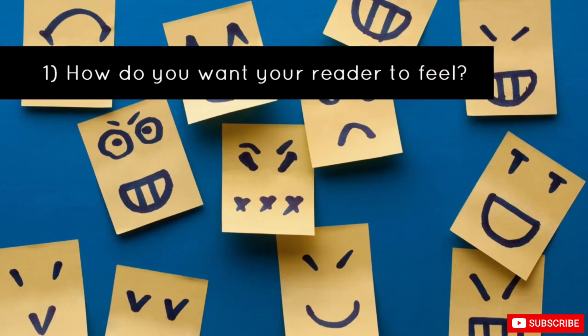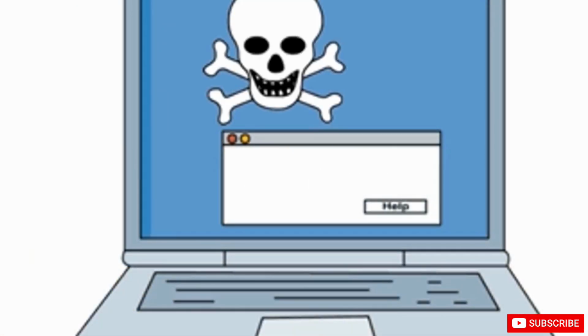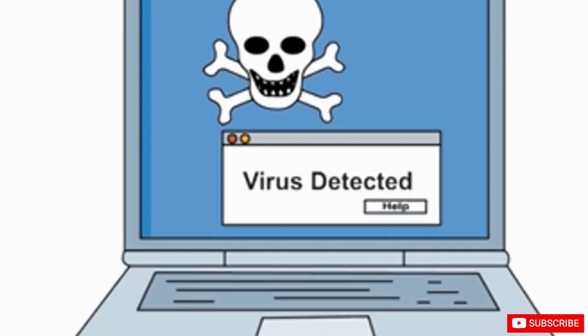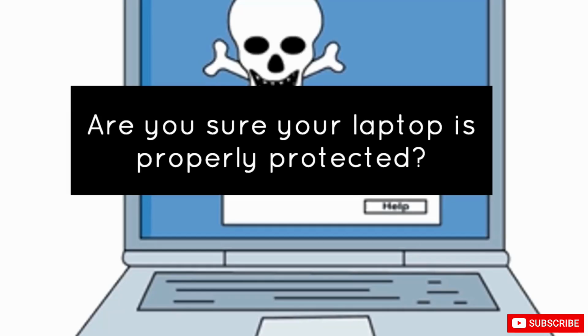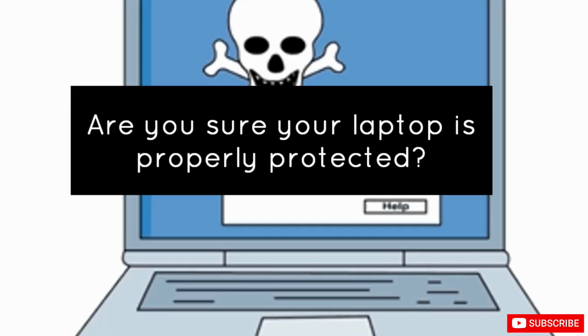First of all, you need to decide, how do you want your reader to feel? Let's say you're writing about virus protection. So you might want your reader to feel the frustration of getting a virus while they're actually reading your copy, because that frustration will prime them for your solution. So you could write something like, are you sure your laptop is properly protected? We'll come on to some more examples in just a moment.